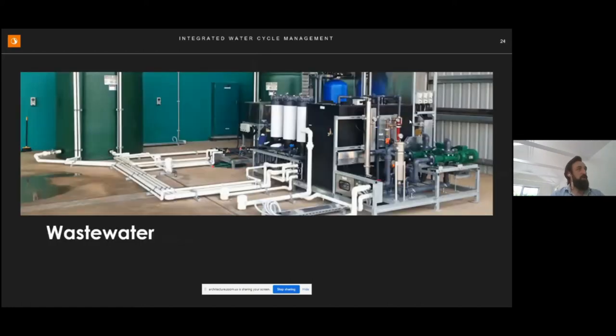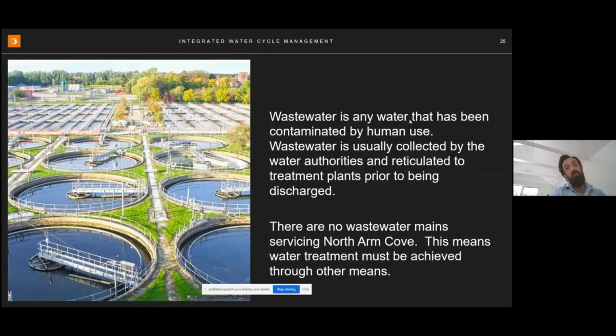Okay, so now we'll just touch on wastewater. Wastewater is basically water that's contaminated by human consumption. Again, it's usually collected by the water authorities, reticulated to a treatment plant, treated and then discharged. And also, like the potable water, we don't have mains here at North Arm Cove, so we've got to look at other issues. How do we deal with the wastewater out here?